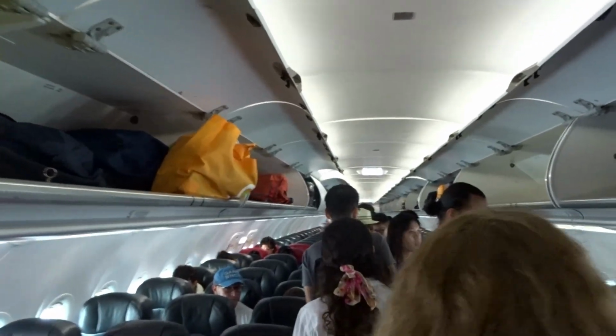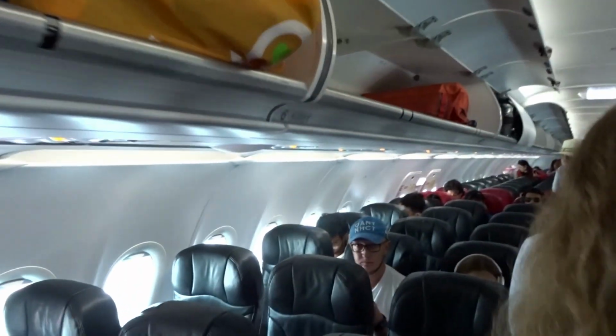Dear guests, kindly be seated according to the seat numbers shown on your boarding pass.